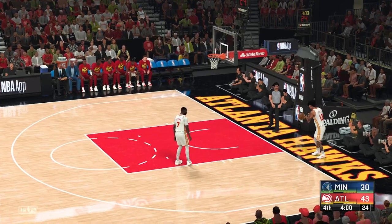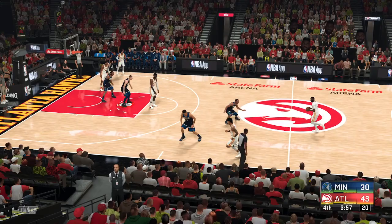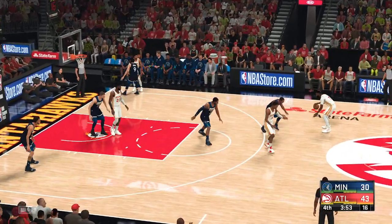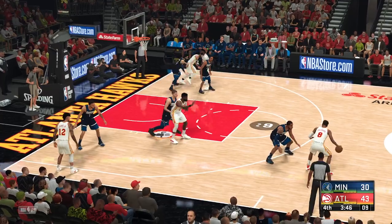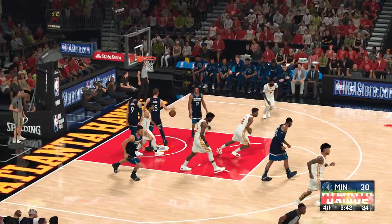Now let's take a look at our assist of the game presented by State Farm. And definitely deserving of the prize tonight. How about the read he made here? Looking like a point guard, putting the pass right on the money. So helpful to the offensive versatility when your bigs can create, freeing everybody up, and that cut was wide open.